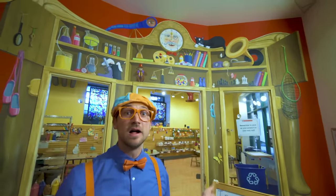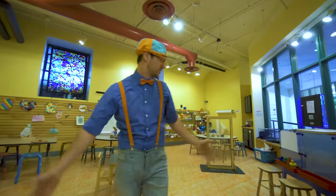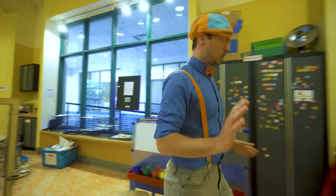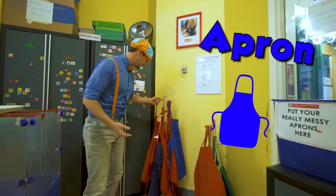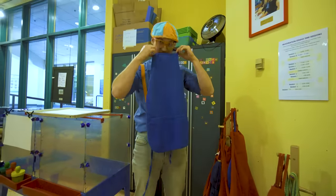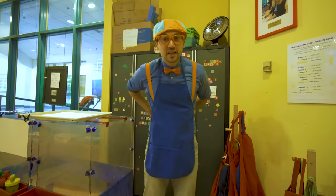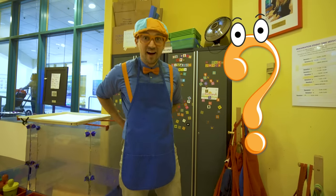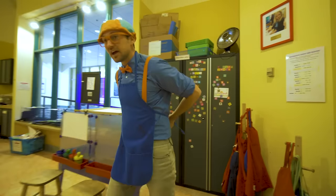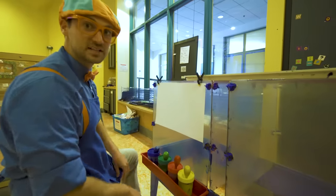Oh, look at where we're at now. This is Imagination Studio, where you can use all of your creativity and imagination to create some art. Oh, like this, the painting area. But before we paint, we need to get on an apron. Okay, let's do a blue apron. I like the color blue. Blue is one of my two favorite colors. Can you guess the other favorite color? Yeah, it's the color orange. All right, now that we have the apron on, we can Van Gogh right over here and create some art. Ready?